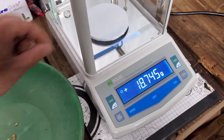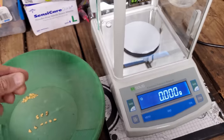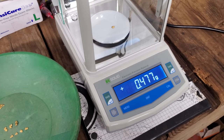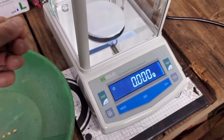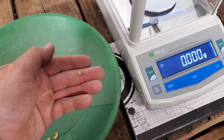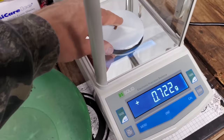Ooh! This thing is so touchy. Ooh, he got to zero. Let's see this. Oh, almost fell. That's okay. You can leave it right where it's at. Let's see this chunk. 0.56. 0.47. Woo! This guy that you think is the big one. That one? That's the biggest one. 0.9.